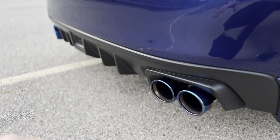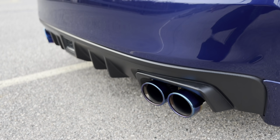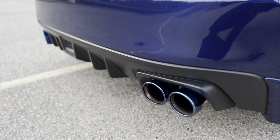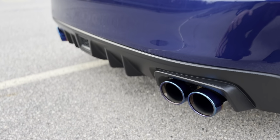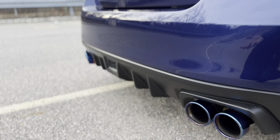In terms of the diffuser, I'm not going to be doing the Varus Engineering diffuser that I did last time. It looked good, but it was also a little bit too much. I also had some issues with ground clearance as well. So I'm probably just going to redo the diffuser, the same one that I did years ago, the first one, the Icon Motorsport one. I think that looked best, and I'm a big fan of it.